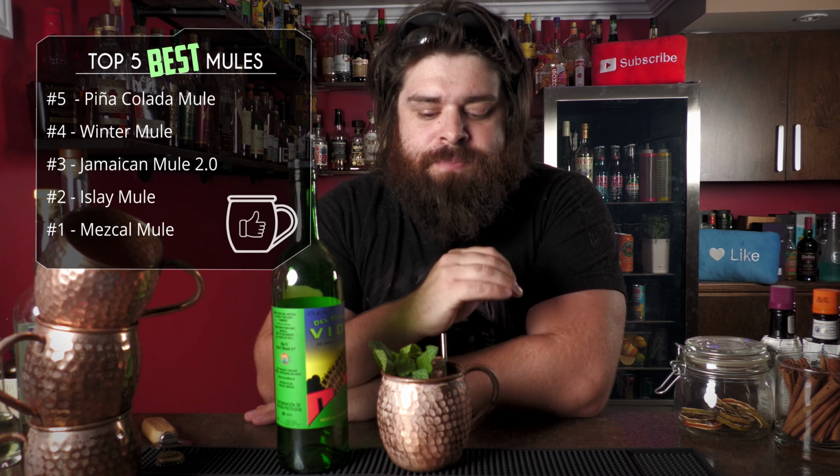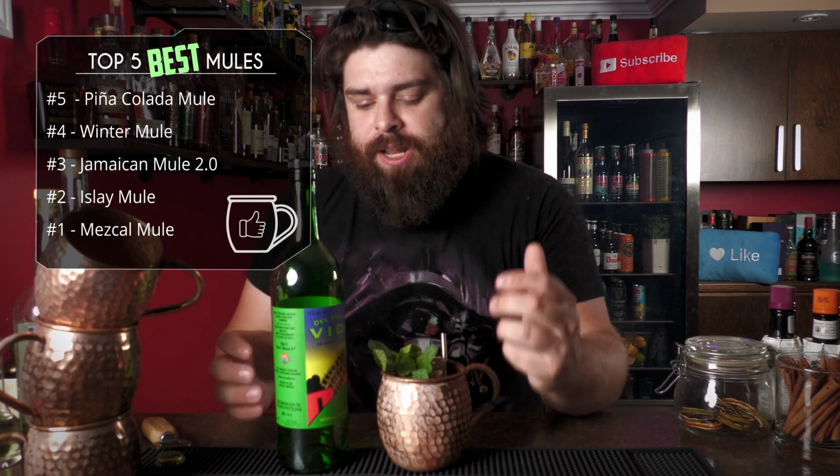The Mezcal and tequila both work really well in a mule. I find that agave flavor with the ginger beer just pairs really well. But this one, on top of having that wonderful agave flavor, has nice smokiness. And Vita Mezcal is probably my favorite for mixing because it does have a really good smoke. Other mezcals, less smoky. I'm sure they'd be fine, but I recommend this guy to make your smoky Mezcal Mule. All right, so there it is, my top 5 favorite mules.